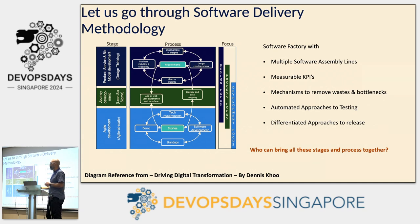Obviously, when you talk about differentiated approaches for releases, we just talk about blue-green deployment, and there are different mechanisms for that. But think in this way. If I'm going to deploy 7 applications at the same time, because all these things are integrated with each other for a particular feature to be launched in production, there are certain complexities that come with it.